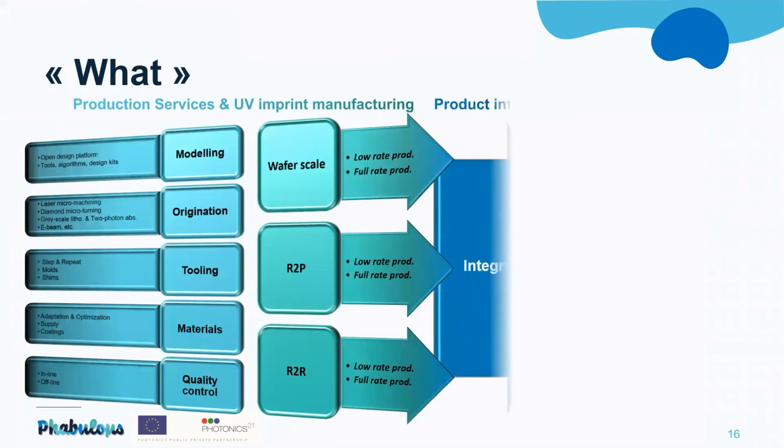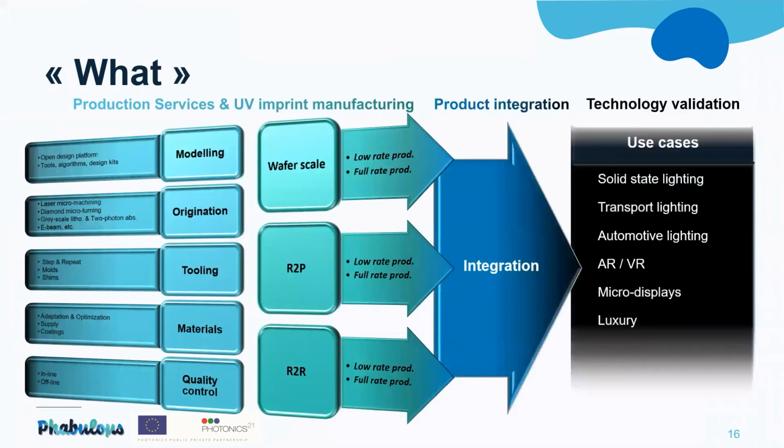So what we are building is this value chain that you can see on this slide. We'll cover the entire value chain for the production of freeform microoptical components, going from modeling to the origination, which is one of the bottlenecks, where we have access to a lot of different technologies in order to be able to originate these small microoptical elements with no symmetry constraint.